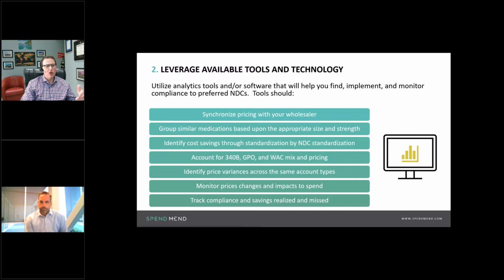Which NDC should I start and how do I standardize to those and give me the first one to work on? Making sure it accounts for the various account types and class of trade. You know, how do I then see the variances across my accounts that I have that could be 100 or 1,000 plus across the health system? And then how do I monitor that the decision that we made that was correct last quarter, it's still in this quarter the correct one?